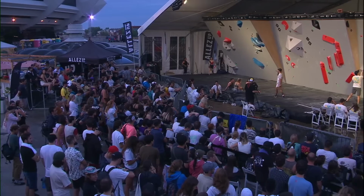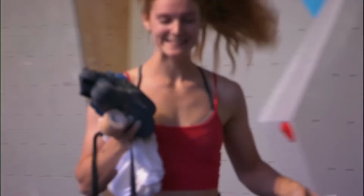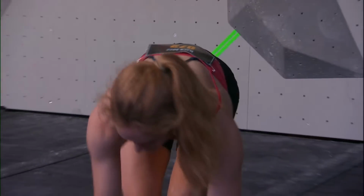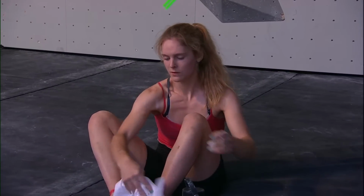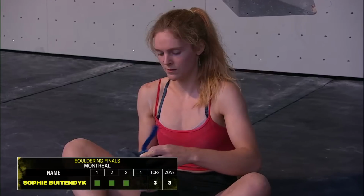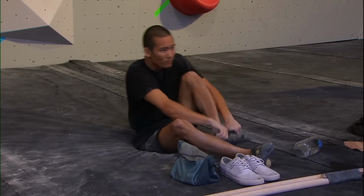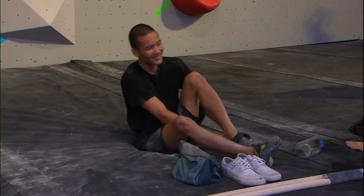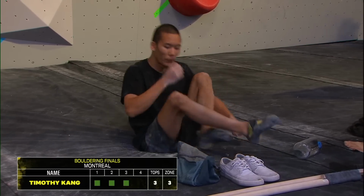Yeah, and that race for the podium here today is very tight, as we said, on the women's side of things. Chloe Kim is looking like the one who's in the lead right now. And who's leading for the men once again? Timothy Kang is sitting at the top, still to come out just now, along with Sophie Buitendijk. So a top here from Tim Kang is a gold medal in the bag. Everything else is creating uncertainty on the men's leaderboard. Sophie Buitendijk can put herself in position to fight for a podium spot, and it's going to come down to attempts between Alana and Petra, but she cannot catch Chloe.